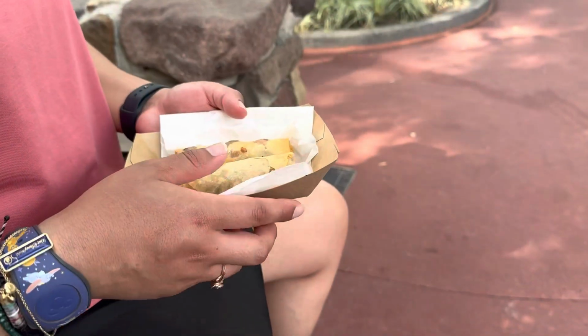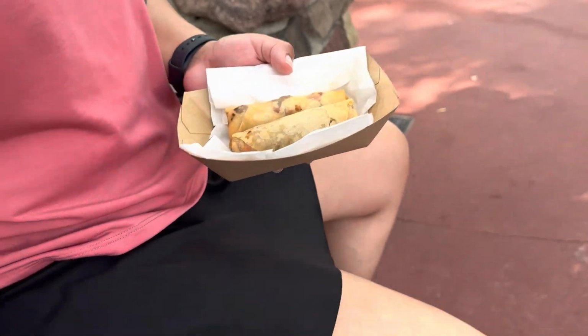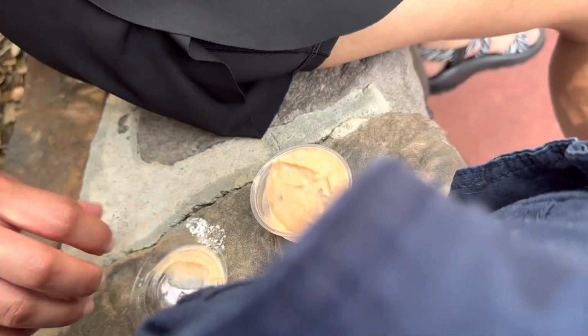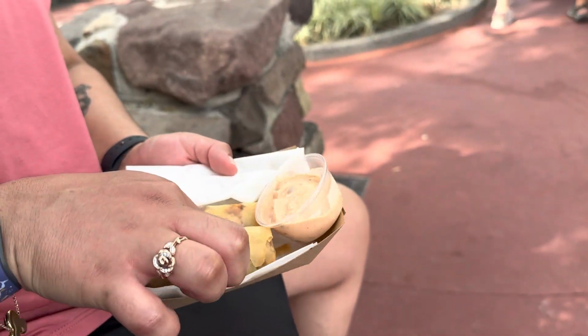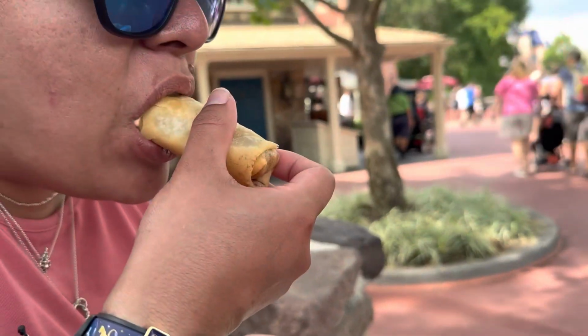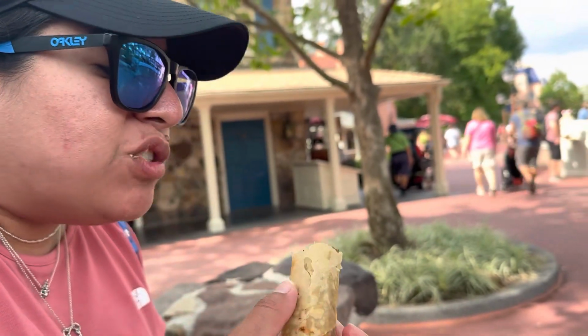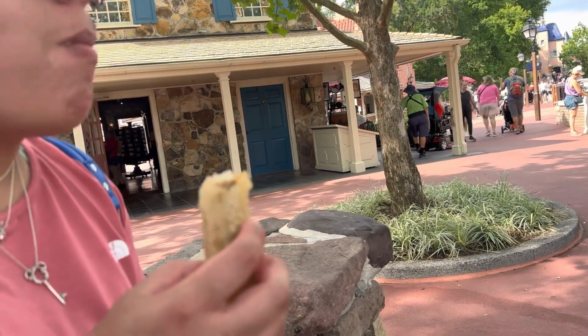So we got Elizabeth's favorite spring rolls, the cheeseburger rolls. So delicious. We also got the spread. It's so good. The sauce is so good. Yummy. So delicioso cheeseburger spring roll.